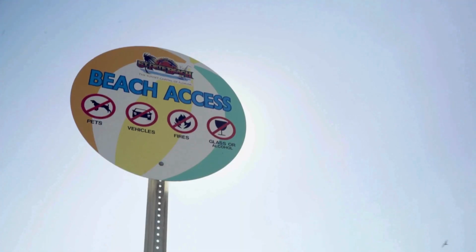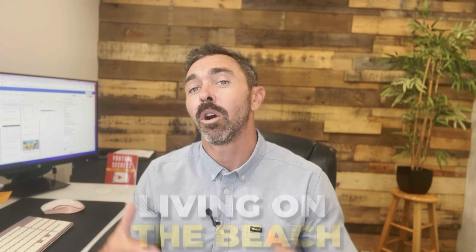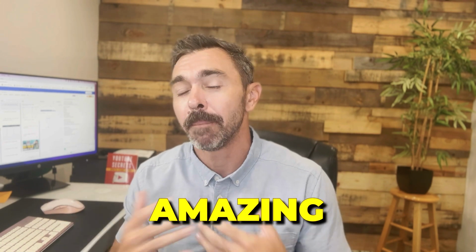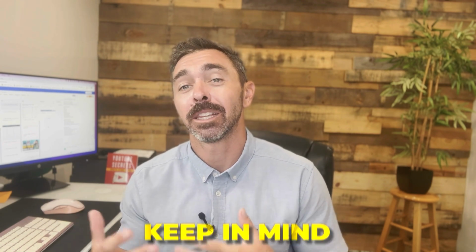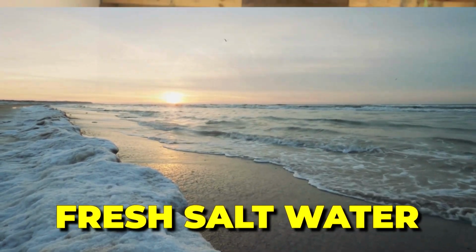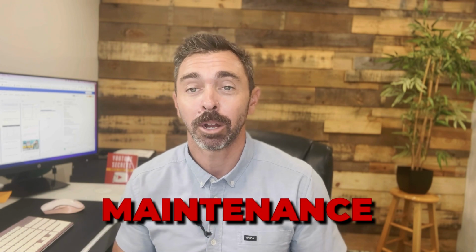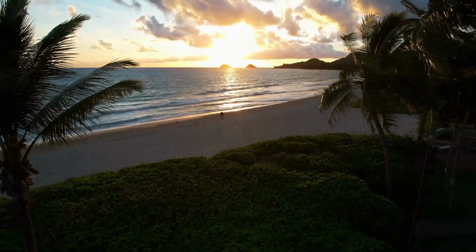Some of these neighborhoods will actually have their own private beach access, which is a whole thing that people may or may not be happy with, but a lot of these neighborhoods do have private beach access. And if you are living on the beach, which may seem amazing, just keep in mind that your home may take a little bit more wear and tear because you're getting fresh salt water directly from the ocean, directly to your house, where you'll get a little bit more rust going on, and definitely a lot more maintenance on the property as you are living directly next to the beach.